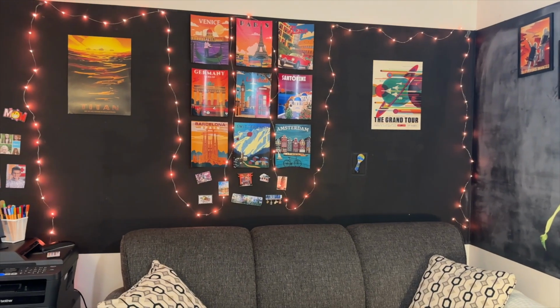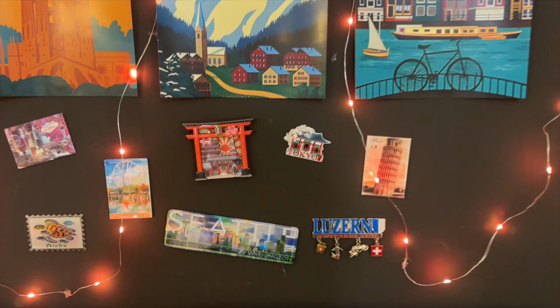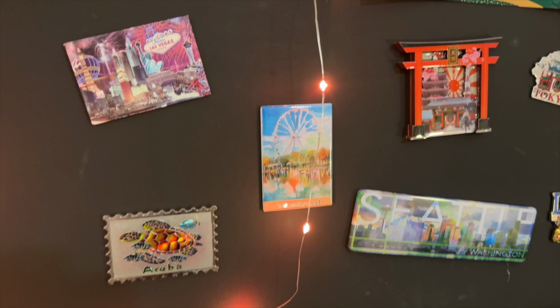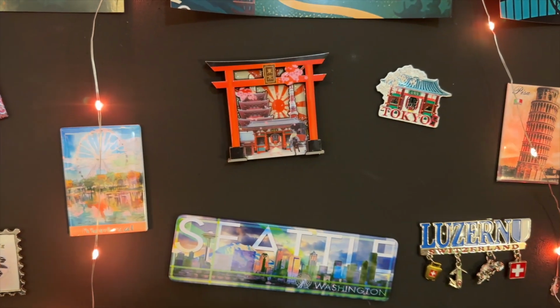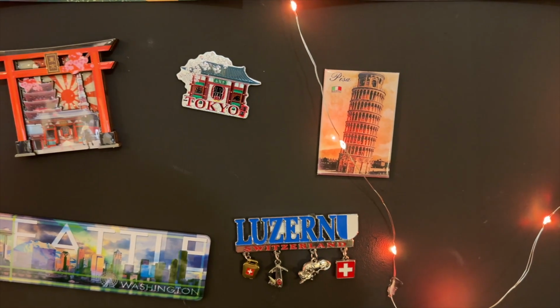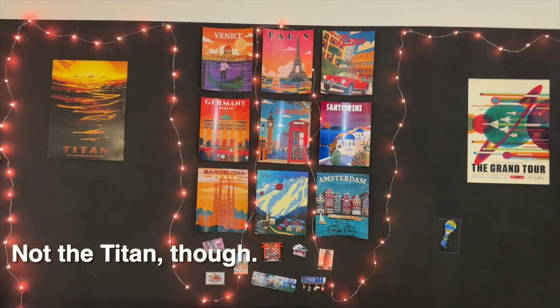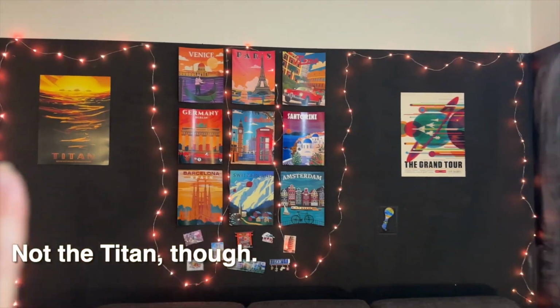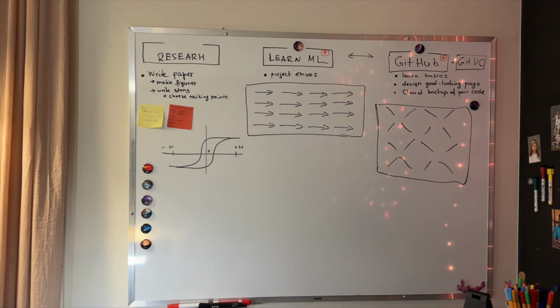And the second black wall is the magnetic one. It's my travel dashboard. It has the magnets from different places, where either people brought them as souvenirs or we've been personally to those places. I put up the posters that represent the places that we've been to or we want to go to. But before we can go to those places, we need to work.